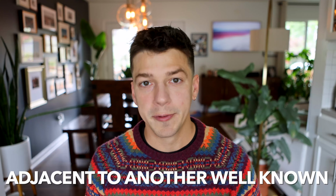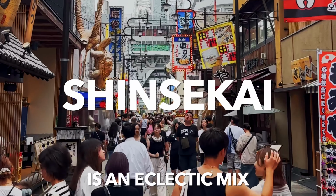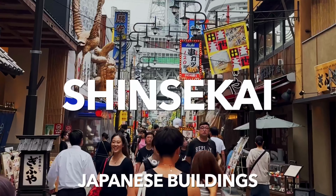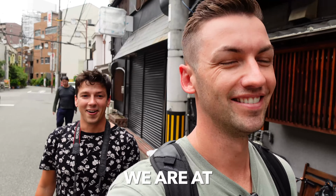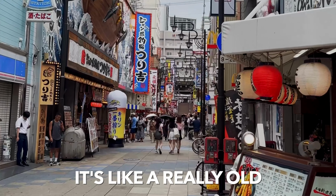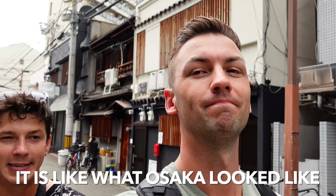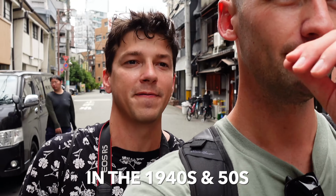Adjacent to another well-known district, this is probably the area I was most excited to see. Shinsekai is an eclectic mix of early to mid-20th century Japanese buildings. Okay, where are we at? We are at Shinsekai. This is a district in Osaka. It's like a really old-fashioned district that hasn't been updated a ton. It is like what Osaka looked like in the 1940s and 50s.